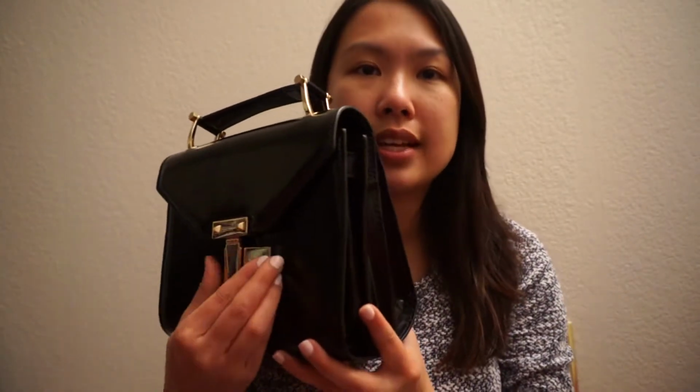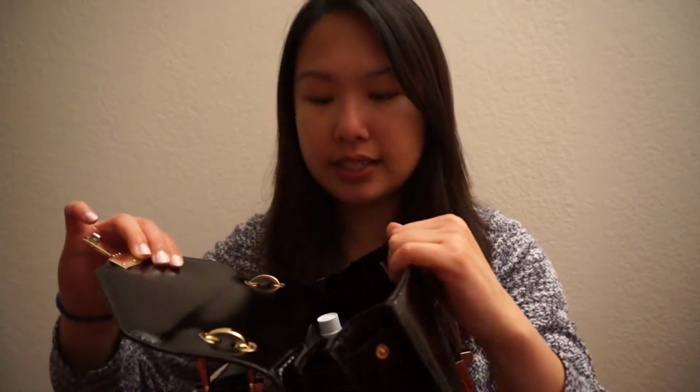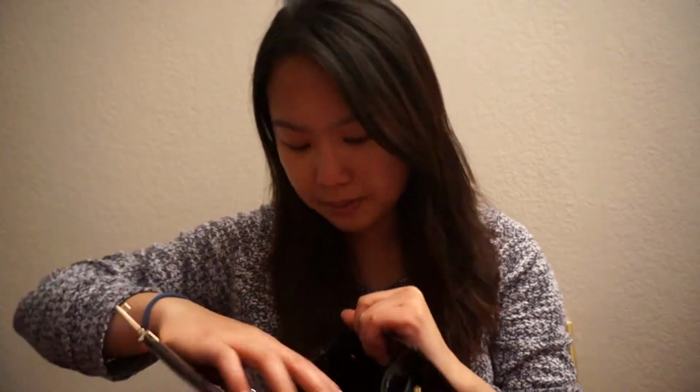So I guess I could tell you what I did put in it during my vacation. I used it, like I said, mainly to go out just for dinner, lunch, and weekends. What I have in it is usually some sort of chapstick. I have my keys. I also have usually my credit cards and cash, ID, in the slip pocket here.